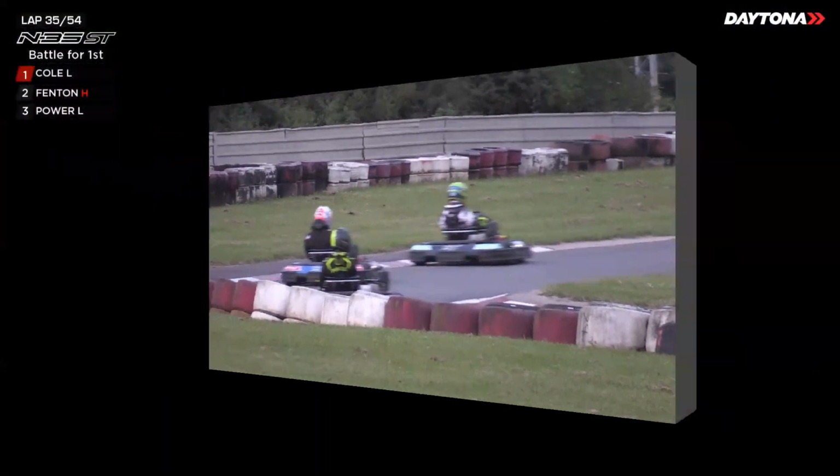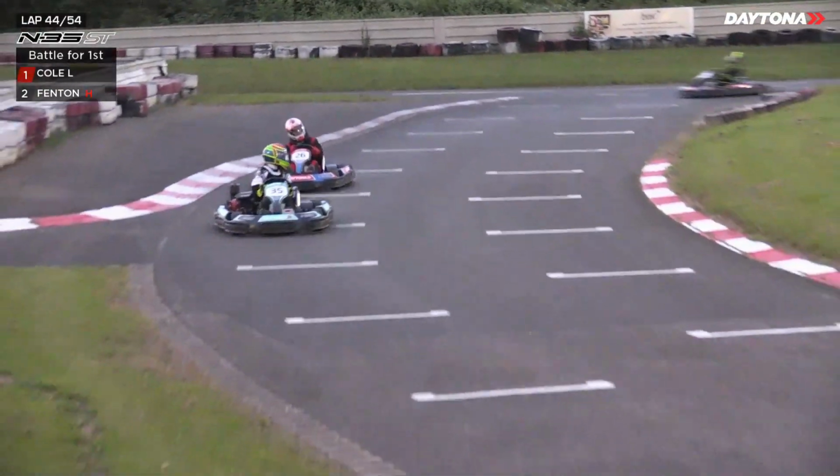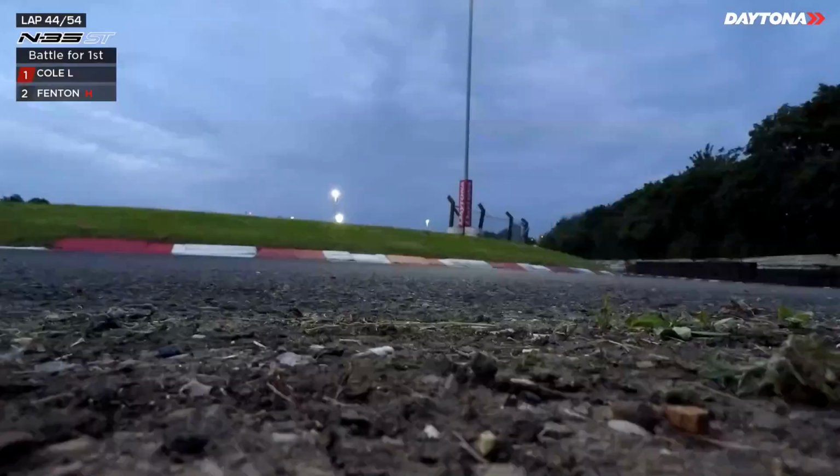He's looking pretty solid out there. So Fenton getting close, but Sam Cole still leads the way. They have stretched out a little bit now on Power, who is down to 3rd position. But now they have opened up the gap a little bit. You can see just how much of an advantage they've gained.